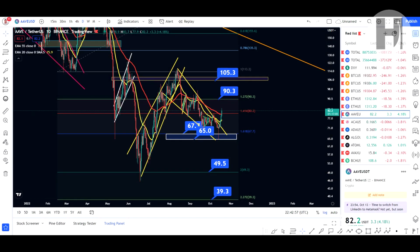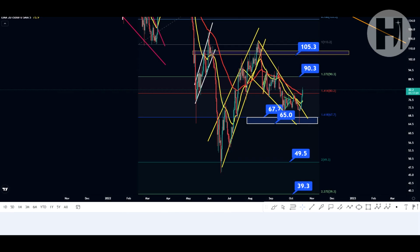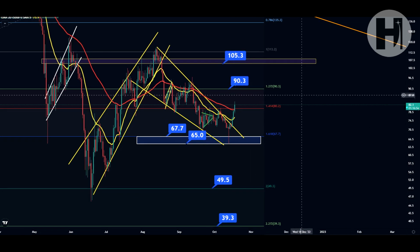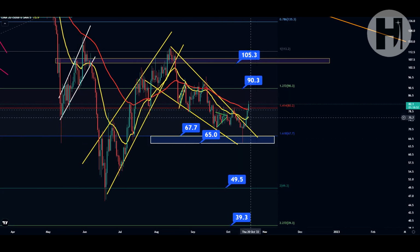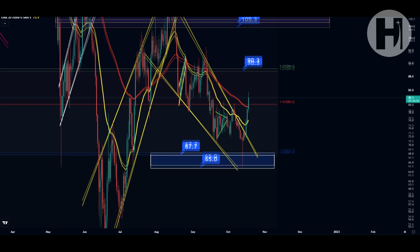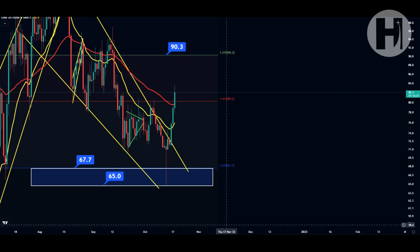Now let's jump back into Aave. The last update was on September 28th, and as you can see, we are breaking out of a falling wedge. I had this falling wedge the last time we were in here, and Aave's price was sitting at 75-ish dollars. I gave you this buy zone anywhere from 67.7 all the way down to 65. And look at this precise wick to the downside.